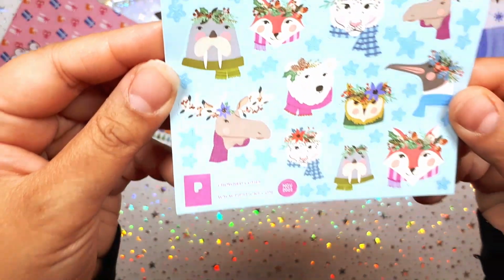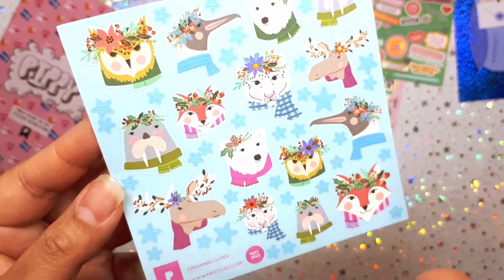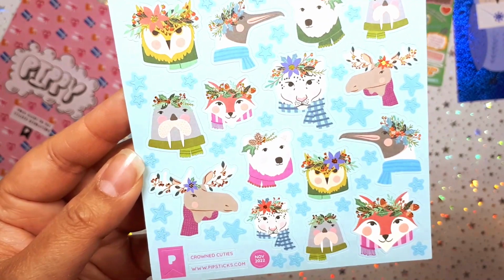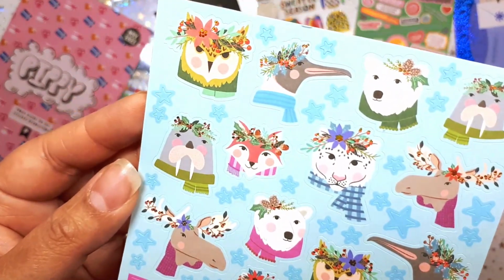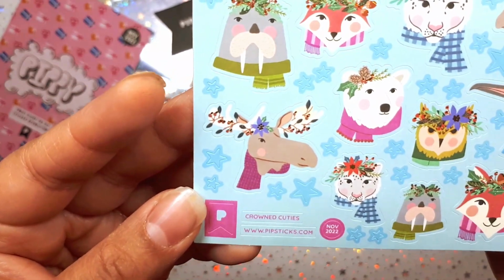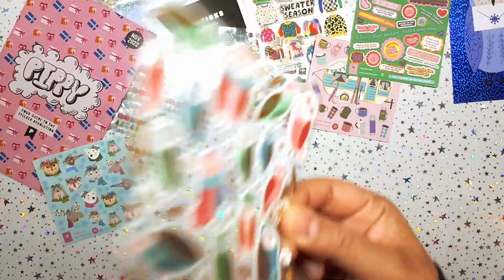This is called Crown Cuties, and it is that beautiful wintry blue with these stunning baby blue stars. There is some type of like forest, what's the word I'm looking for? I can't think of it. I don't know, but it's very, maybe a little Anthropologie, very Anthropologie crowns. And so, yeah, they're just looking pretty sharp with nowhere to go. Yep, this is definite card making stickers right here.